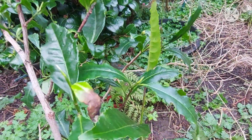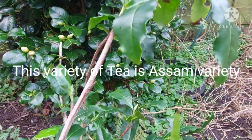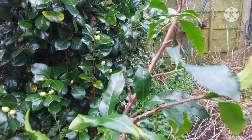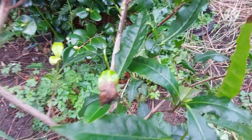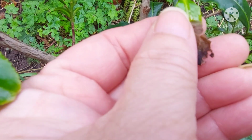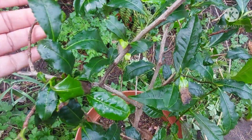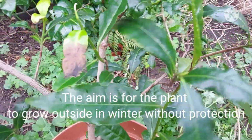So this plant, I got this as a gift from my children I think about 4 years ago, and it's a mature plant. Initially I kept it indoors because I wasn't sure if it was hardy enough to grow outside. But the last 2 years I've kept it outside, and I've had a fleece bag over it to protect it, and it's only got mild frost damage on a very young leaf that had sprouted. But the aim is to keep this outside, and hopefully it will get accustomed to the growing conditions out here, and I can have my own tea.